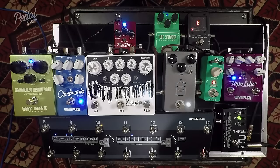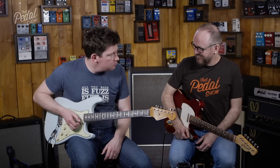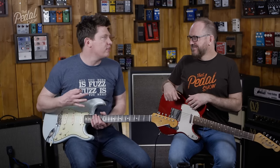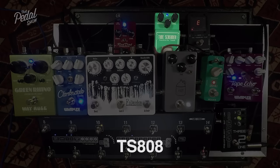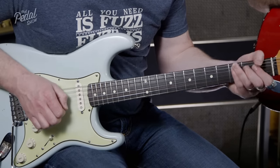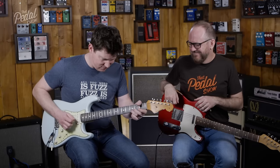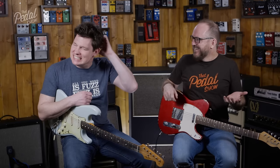Shall we hear the amps for the Strat first? I'm in E-flat, by the way. I've got an E-flat gig at the moment, so I'm leaving the guitar in E-flat. Right, you ready? That's that sound. Such a good sound.